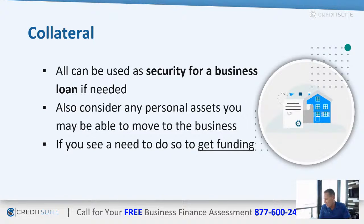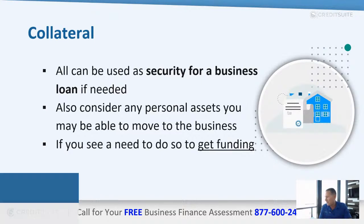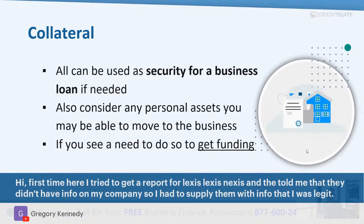Okay, now Gregory says, hey, first time here, I tried to get a report from LexisNexis, and they told me that they didn't have info on my company, so I had to supply them with info that I was legit. And that could happen. This happens a lot because of other training that I have. And Gregory, you definitely want to take a look at my fundability training. So if you go to youtube.com/creditsuite or just search fundability, look at my fundability training. What you're describing is a very common problem. And it also is exactly why you're probably struggling to get loans, credit cards, and credit lines.